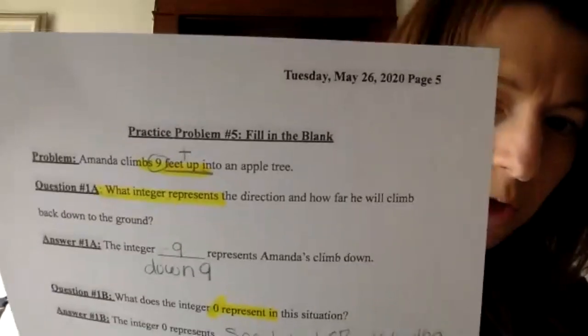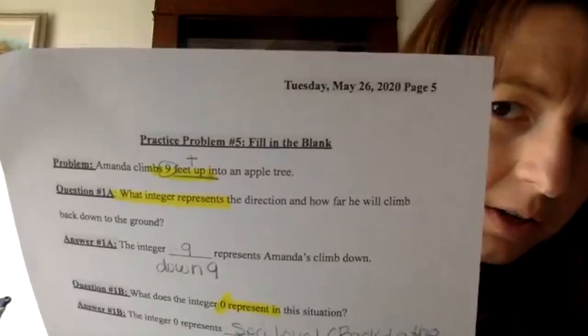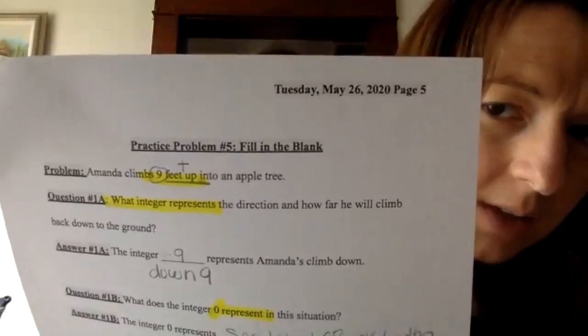Okay, then we're going to answer question 1B. Hector, unmute yourself. You're going to do question 1B now. What does it say? What does the integer 0 represent in this situation? So what does the 0 represent, according to what we just read? Ground level. The ground level.